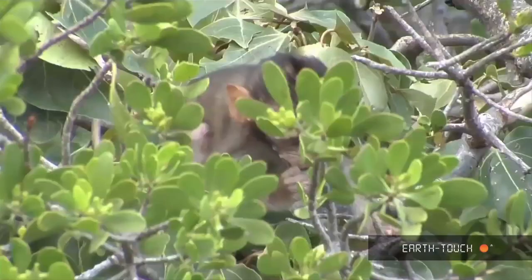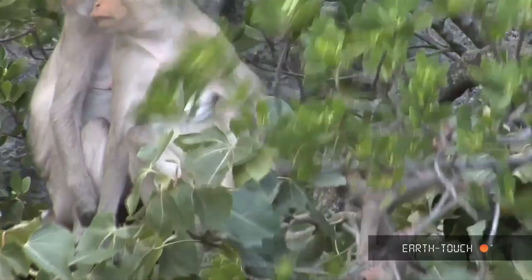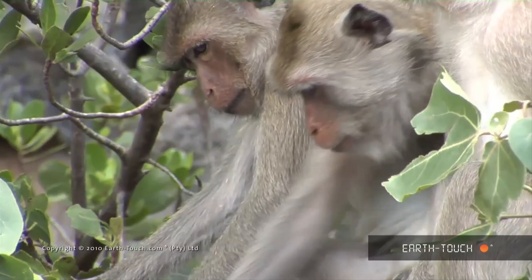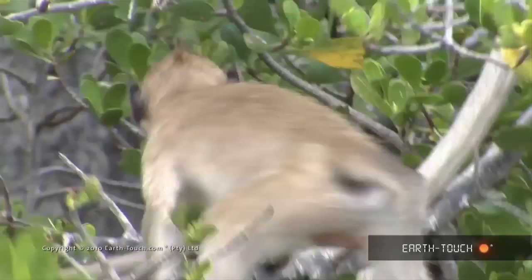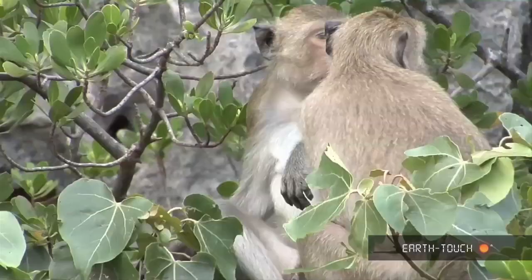This main group consisted of the females with young infants, and what an amazing sight that was to watch. So reminded me of my own children. The females would try to hold on to these infants for as long as they could, but they would wriggle about and jump their way free in the end.